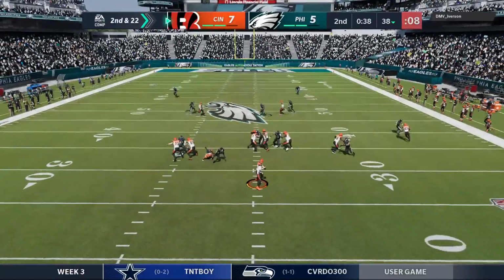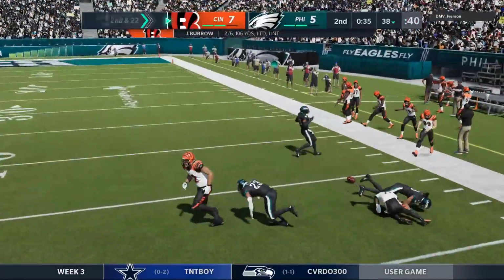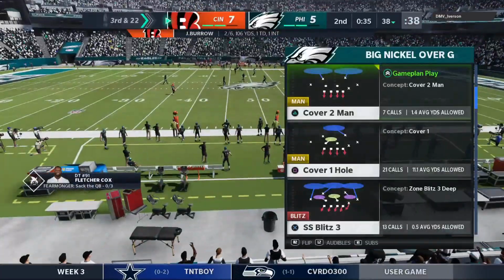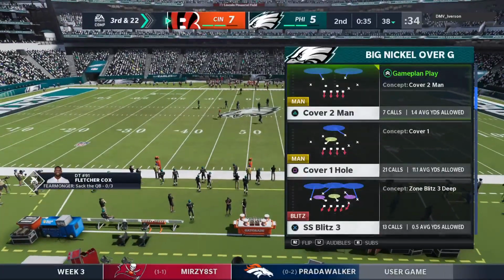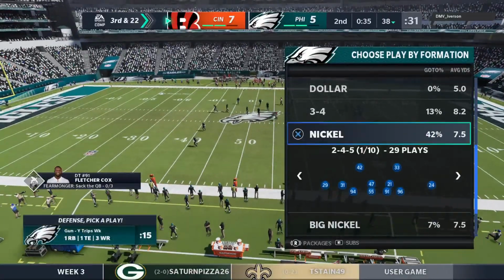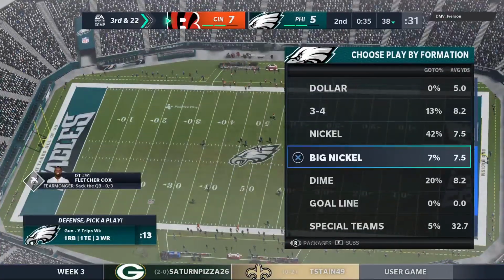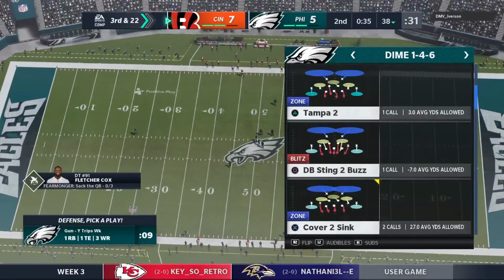On 2nd down, Burrow. And that'll be incomplete. Took a pretty good shot as he tried to pull that one in. Couldn't hang on. 3rd down. And I think they'd be well served to take that type of a physical approach against him the rest of the game. He's had his way so far, but on that last one, that worked quite well for the defense.